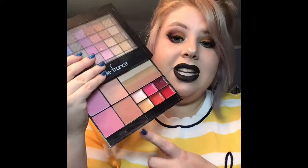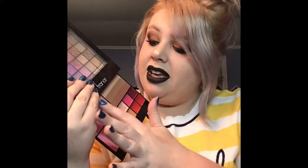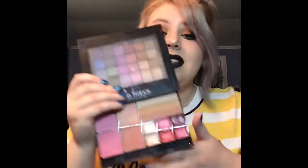In the bottom, it really does have a really pretty, like a blushy type shade in here. It has some sparkle in it, but as I said, they are long since expired and I have not used it in probably a year, so I will be getting rid of it because I don't need it.